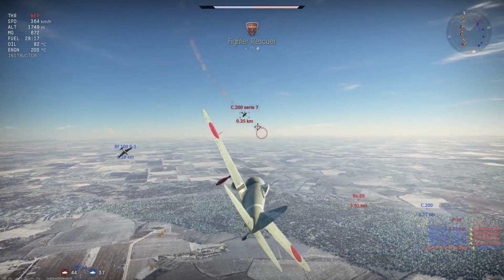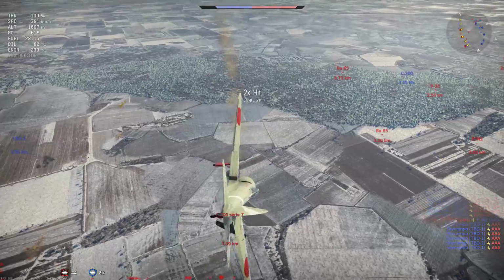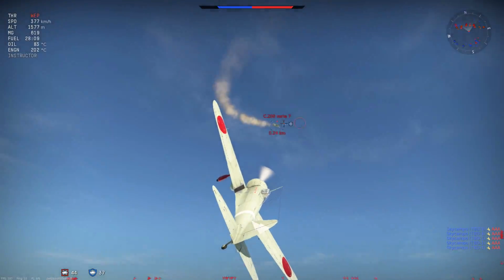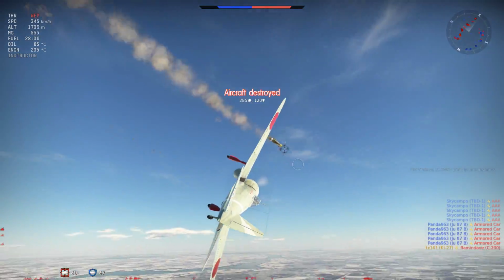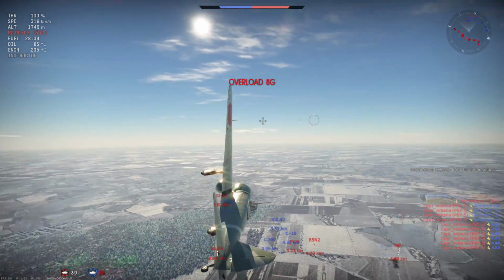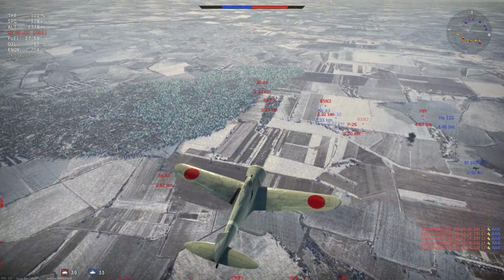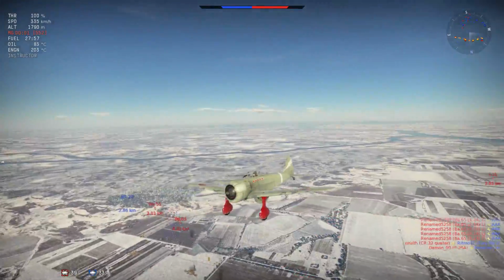And now as the C-200 proceeds to go into a loop, we can snap right onto their 6 and follow them to secure the kill as they stall out, whereby we're nowhere near stalling out at this point. Taking out their pilot for our second kill. Now you'll have noticed so far, and indeed you'll notice throughout the rest of this match, that we try to avoid taking fire wherever possible.